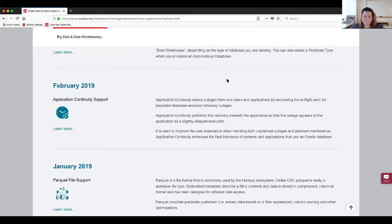In 18 and 19, we enhanced this considerably. The new name for this is Transparent Application Continuity, TAC. And in Autonomous Database, we added support. So the clients, when they connect, can initiate these failovers automatically. From the client side, there is nothing needed. You just have to be on the right version and using the right technology. For example, you have to use OCI and the supported clients to invoke this feature behind the scenes. And on the database side, you just have to enable it.